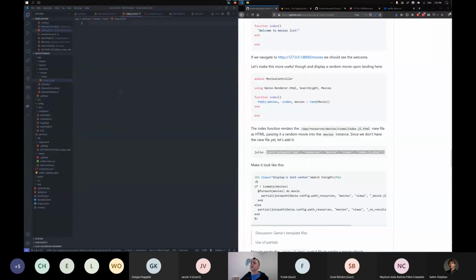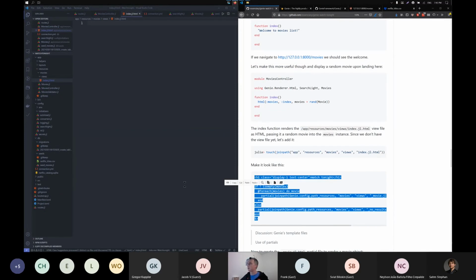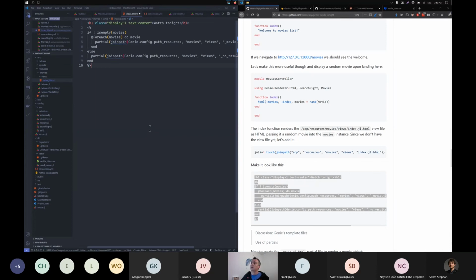We see that we put it here. And this is Genie's templating language. Let me put it here just to see how it looks. This is in a sense HTML which embeds Julia code. So it's a form of templating language which is very HTML-like, so it supports all the HTML API. It can be pure HTML if we want to, but we can also include Julia code, which is parsed and compiled, allowing us to create dynamic functionality in the view.